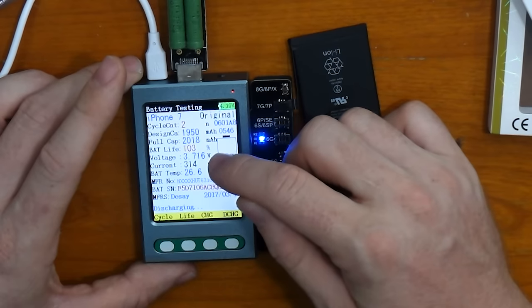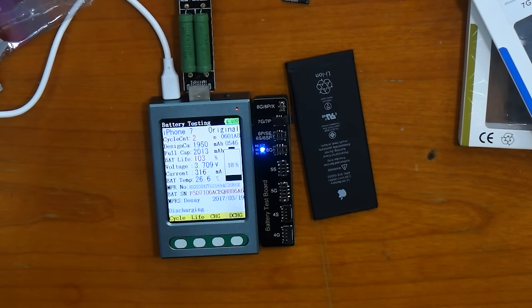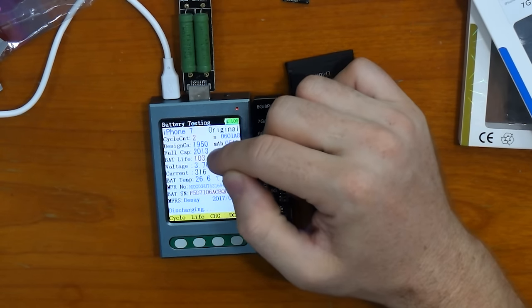So this is going down. And then I notice sometimes the full capacity shifts a little bit. I think what it's doing is it's testing how much current it's drawing compared to the voltage drop. And it's trying to figure out what is the, okay, there it goes. It went down to 213.